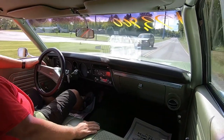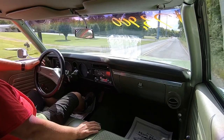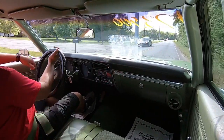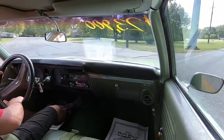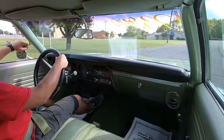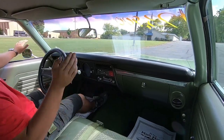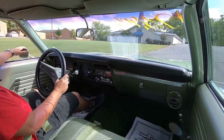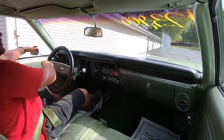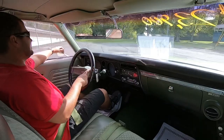Cruising, just driving. I can see this being a daily driver. It's nice and smooth. It's not too radical. This parking lot meant for the outside shots. I'm gonna drive by the camera. I'm gonna drive over the camera, try not to run over it. Kind of give you an idea what it looks like on the outside.